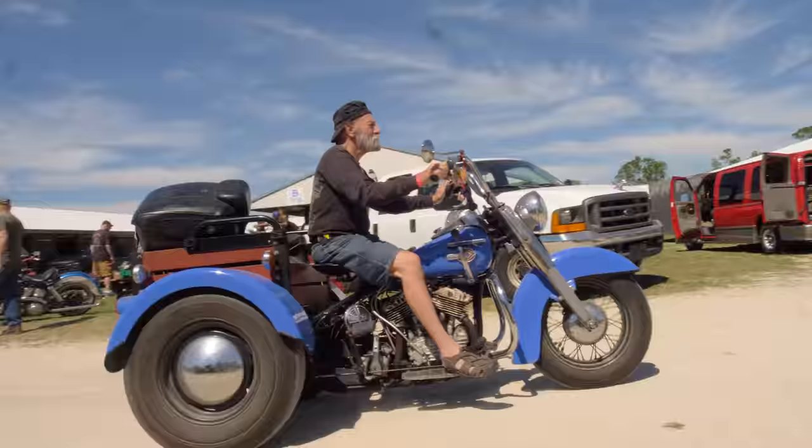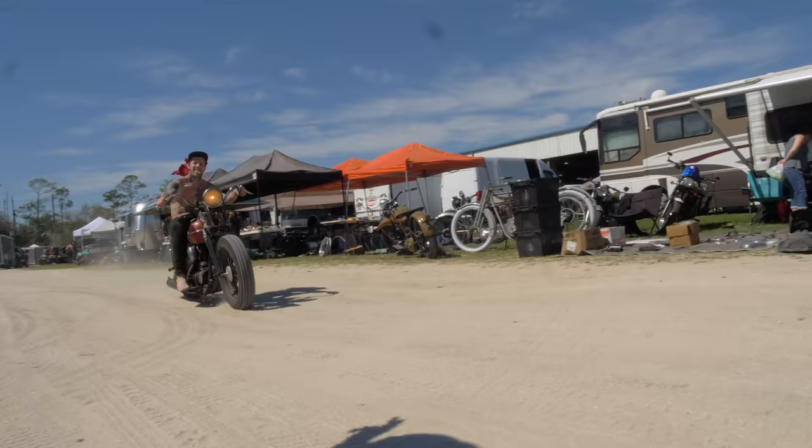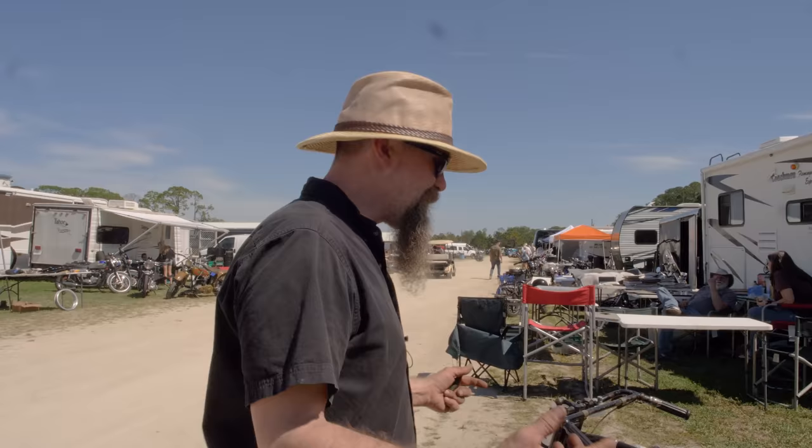Fun is that? Check this thing out, guys. This is Frank Westfall's Mini Super X. It's a little like a circus clown bike.